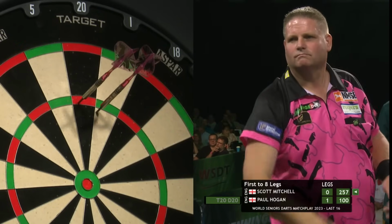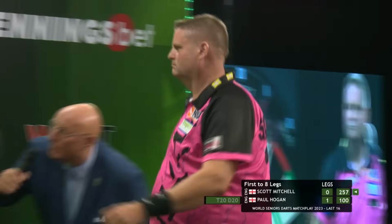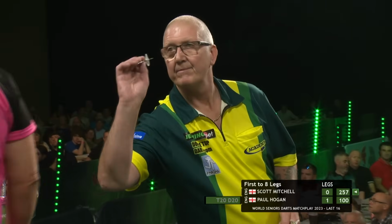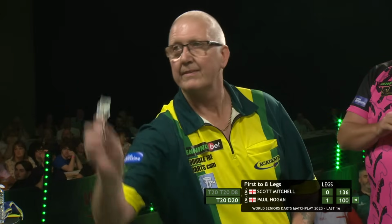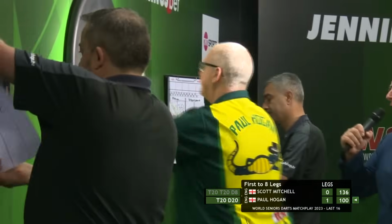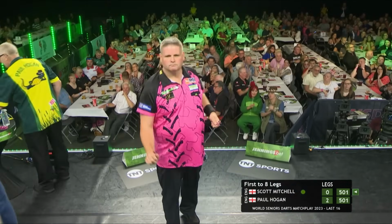Yeah, so solid. 2 treble turns every single visit in this leg, Hogan. 121. Paul Hogan, 100. Back up that break. And he may get a couple of visits to this. There we see that dart again. Brilliant from Paul Hogan. What a start. Backs up the break of throw with a hold and has taken early control.